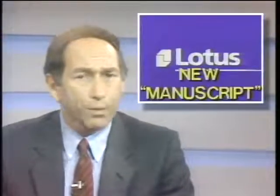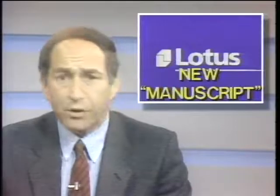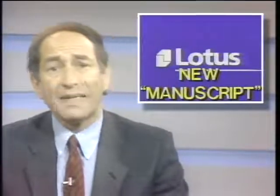Lotus has announced a new super powerful word processor called Manuscript. It was written by Jonathan Sachs, author of 123. One reviewer says Manuscript sets new standards for speed and power in a word processor.